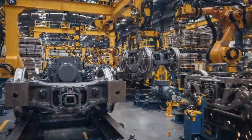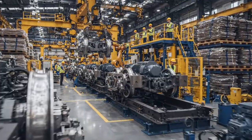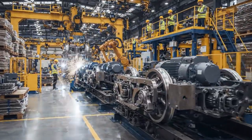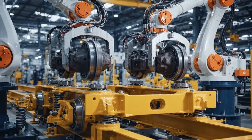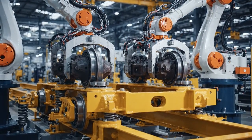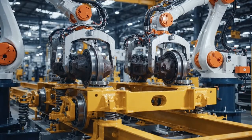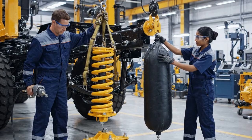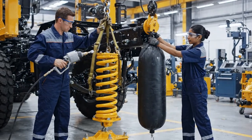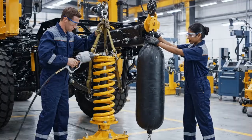This is the bogie assembly area. The bogie is the complex chassis that holds the wheels and motors. The high-carbon steel wheel sets we forged earlier are now carefully mated to the bogie suspension frame. Dual suspension systems, using both steel coils and compressed airbags, are installed to ensure a smooth ride.